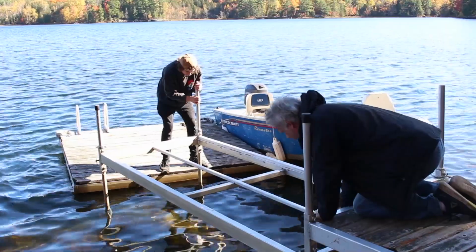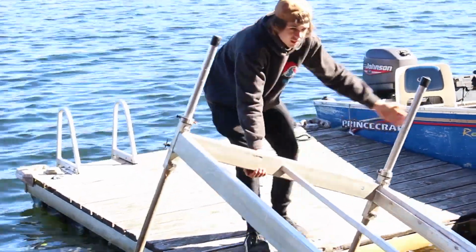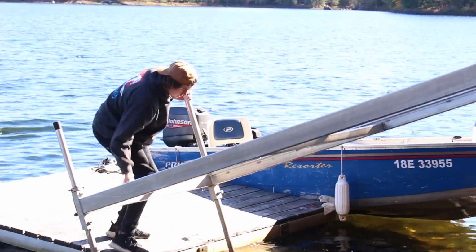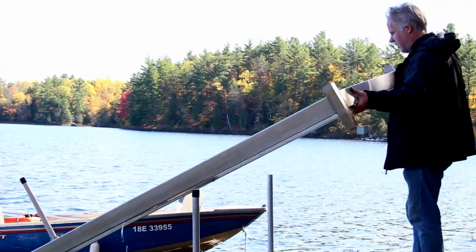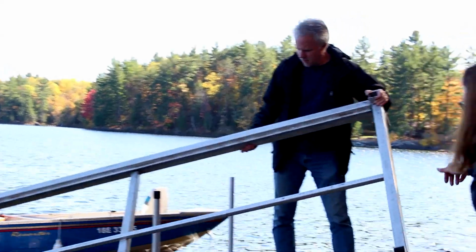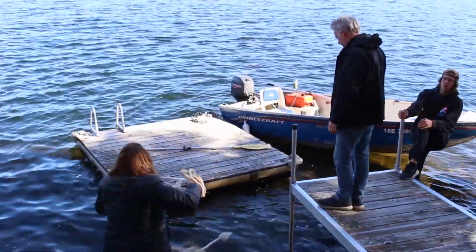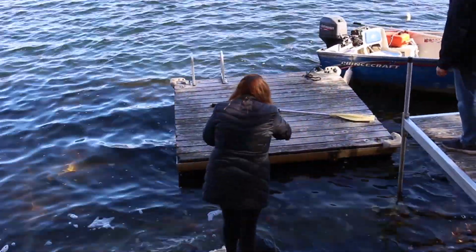These aluminum docks really are hardy, and they've served us really well. And they're not too heavy to get out of the water. Oh, you're in time. What's that? This floating part will stay in the lake all winter.